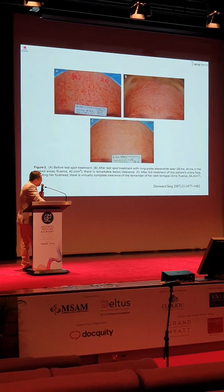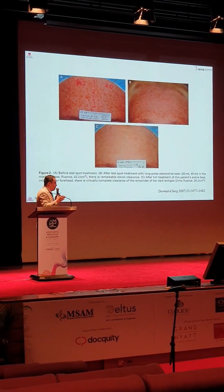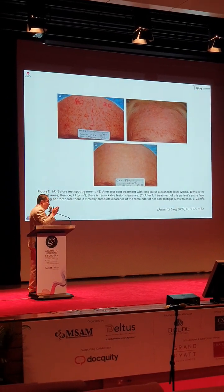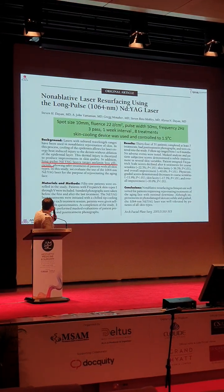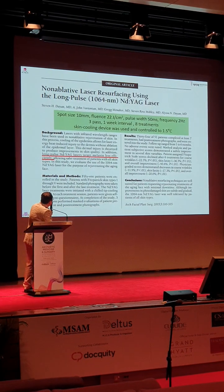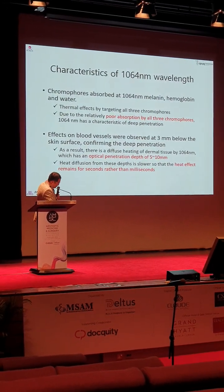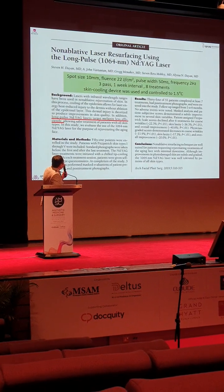But as I mentioned earlier, by using an Arrhenius equation, if we use a stacking method, we also could make epidermal pigment coagulation and epidermal pigment removal. And this is an Nd:YAG laser, which also uses a 50 millisecond pulse and a higher fluence, and it could make skin rejuvenation. But as you can see, it used a frequency of 2 Hz, 3 passes and 1 week interval.